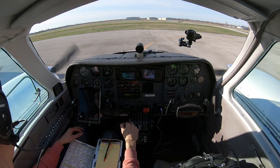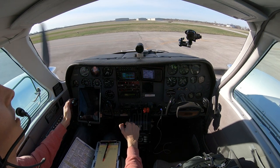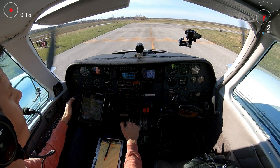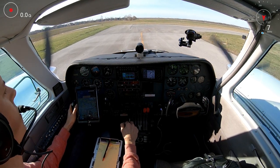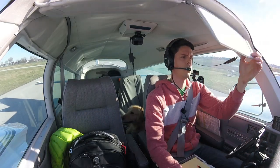All right, we're going to taxi to runway 27 here, and then do our run-up and get on our way. Lansing traffic, twin Cessna 466 Vec, departing runway 27, making a left turn to the east, Lansing. Clear left, clear right.